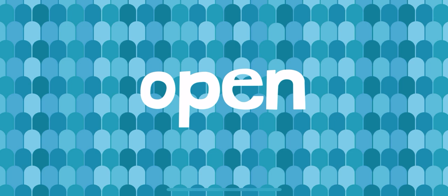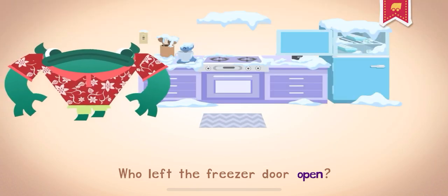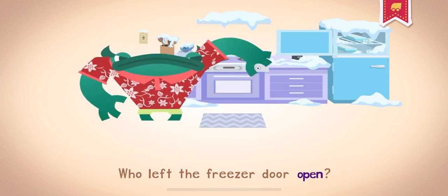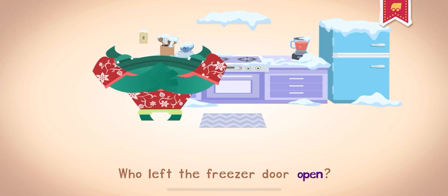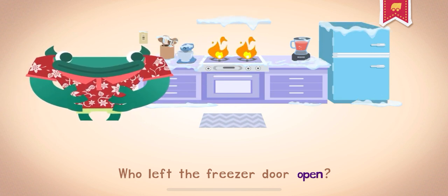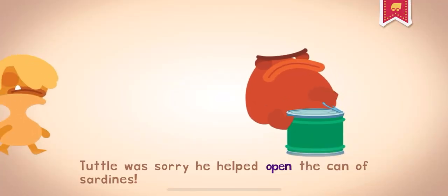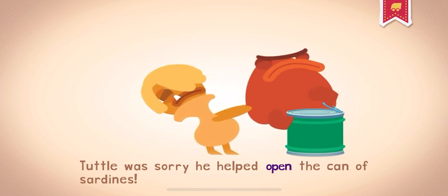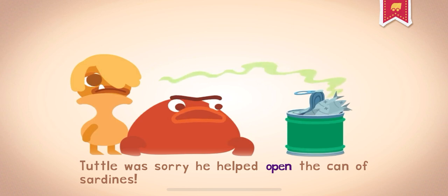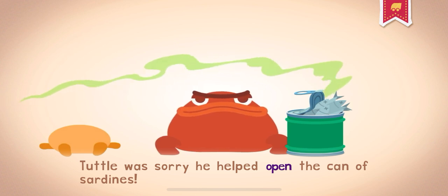Open. When something is open, it isn't closed, sealed, or blocked. Who left the freezer door open? Open can also mean the action of unsealing or unblocking something. Tuttle was sorry he helped open the can of sardines.